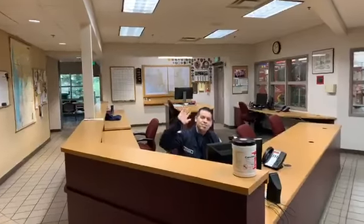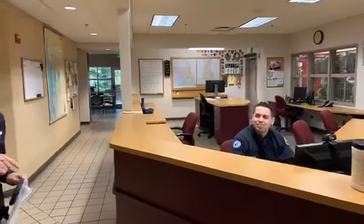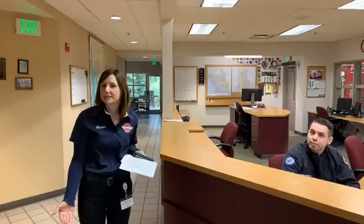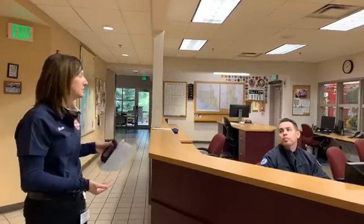This is Firefighter Carberry. Say hi. So where he's sitting right now, this is considered our EOC at this station. EOC stands for Emergency Operating Center. So this is where firefighters could be here to receive calls and look at computers and see more about the calls that they're going on.